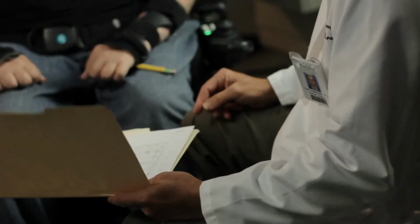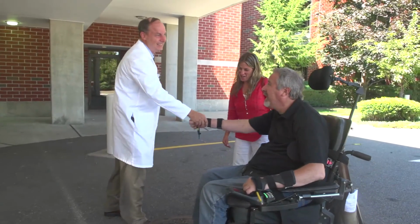We really don't have real satisfactory ways to manage bladder stones. Carl's a good example that we just do the best that we can, but we really do need better ways of management for this problem.